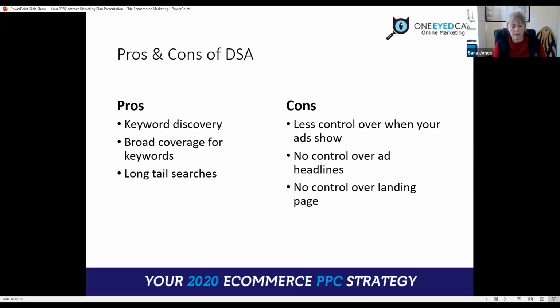because what dynamic search ads do, essentially, they're a bit like shopping ads, I suppose. They look at the content of your website, not just your product pages, but your whole website. And if somebody searches for something that they think is relevant to what's on your web page, they will show an ad and send them to that web page.